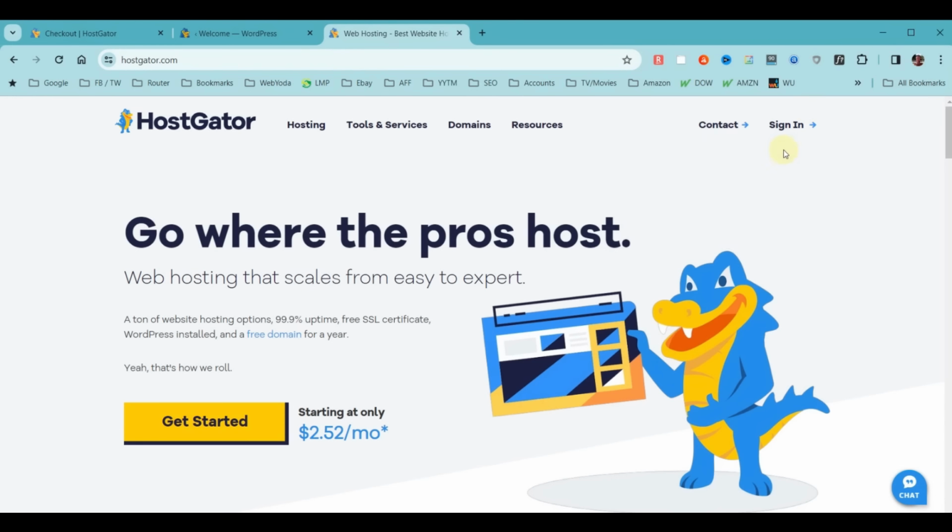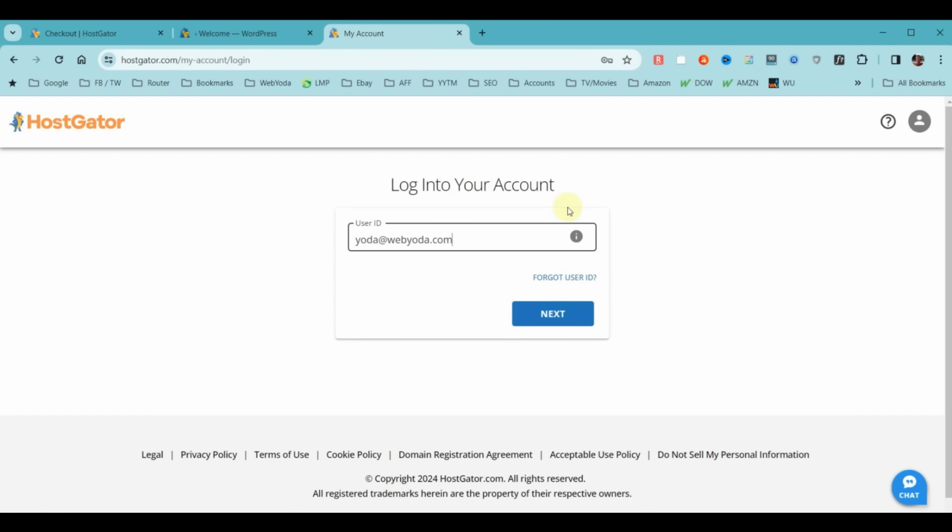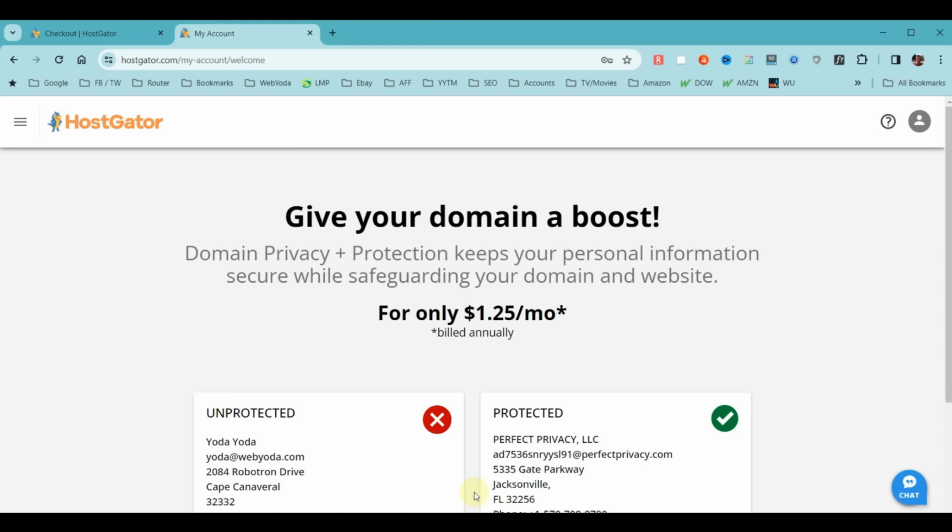And then from the main page for HostGator, click on Sign In at the top right. Enter the email address that you used to sign up for your account here. Click on Next. Now it wants the password you used when you set up your account, so I'll go ahead and paste that in. Click Next. And that takes us directly to our hosting account.